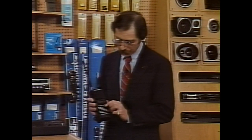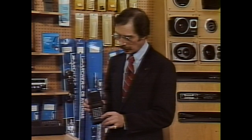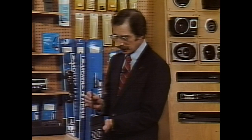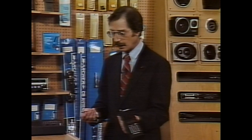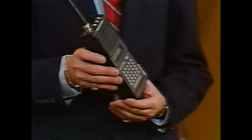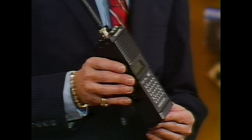In manual operation, we can take the unit and move it to any given channel we so desire and leave it there to listen to just one frequency if we're not interested in scanning at the present time. The unit utilizes a flexible antenna with a premium BNC type connector. It operates from regular batteries or rechargeable batteries. And don't forget, we also have both an AC and a DC adapter for this product.